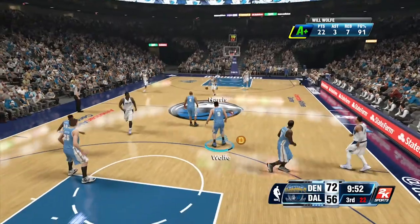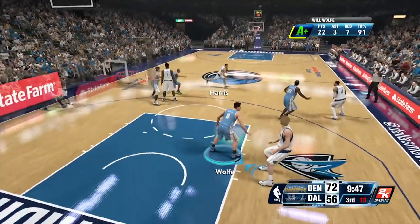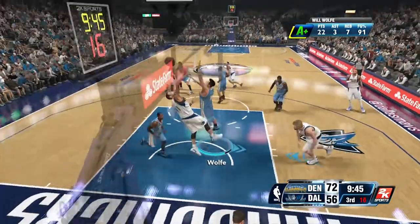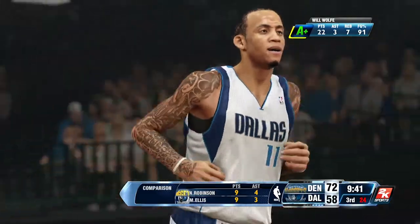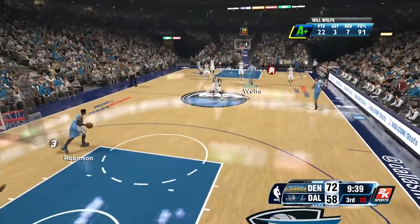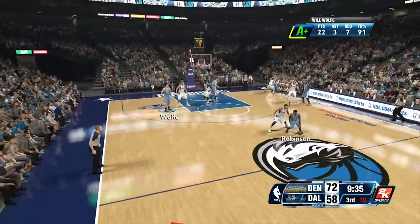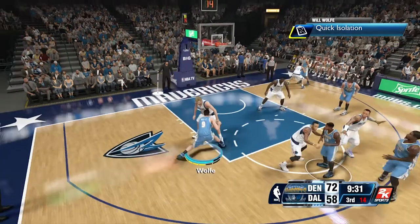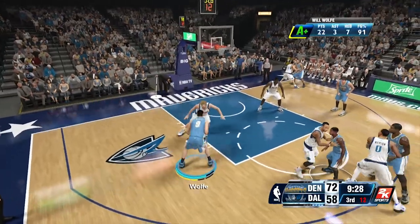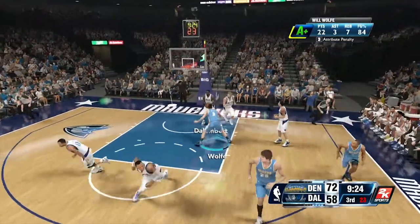And so here is Dallas. They trail by 16. Dishes it to Ellis. Basket is good. The assist from Harris. 9 points for Monte Ellis. That is some real serious dime dropping there. Exquisite assist. And there's the pass to Wolf. A touch over 2.5 minutes of basketball played here in the third quarter. And it's blocked by D'Alembert.